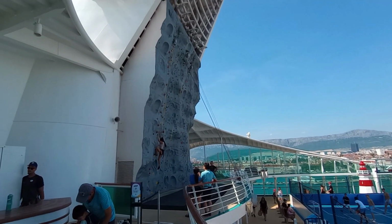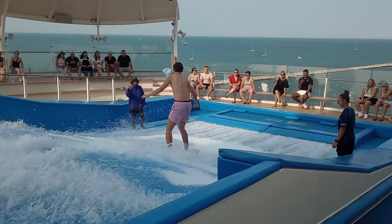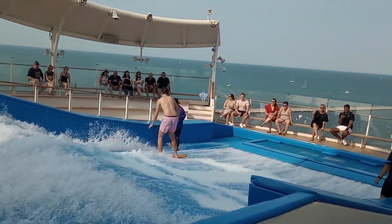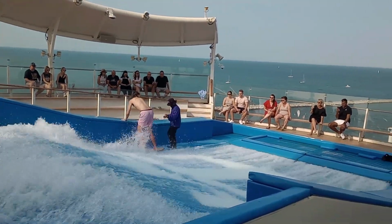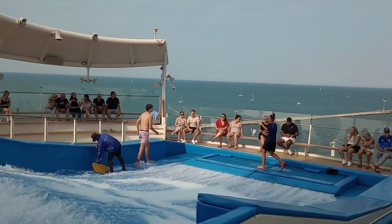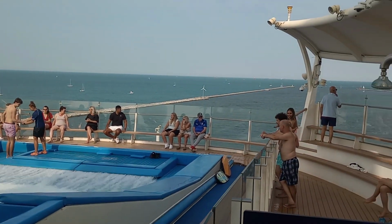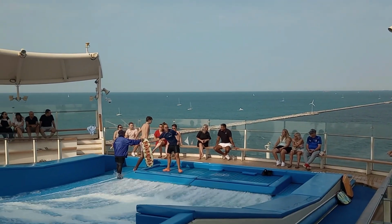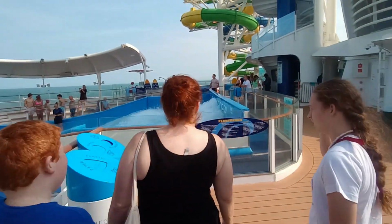The rock climbing wall has specific hours of operation, and so does the Flowrider. This is a major selling point on this ship. I really like that, depending on your skill level, you can do the stand-up surfing or you can do the boogie boarding. The instructors were very helpful with technique, and we really enjoyed watching the kids get out there on the water.